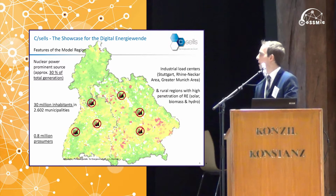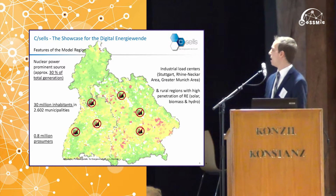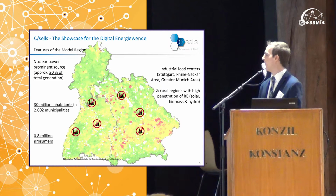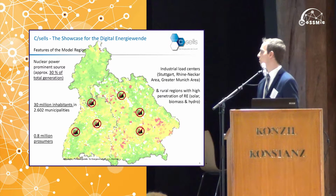The region itself, so it's basically the entire south of Germany, we think is a very good showcase for doing such a large-scale project. Not only what I've been mentioning, that we have a very interesting balance between rural regions with quite high PV penetration that are already above 100% of the local load and load centers, but also we have already about 0.8 million prosumers in the region, so there is already a large community of renewable energy producers that we can draw on.